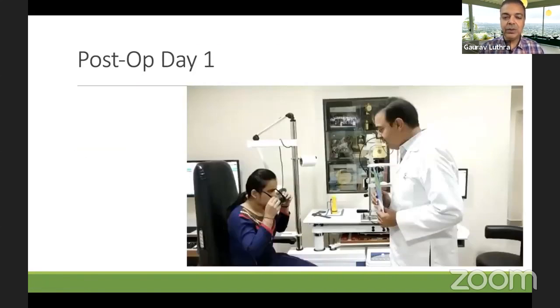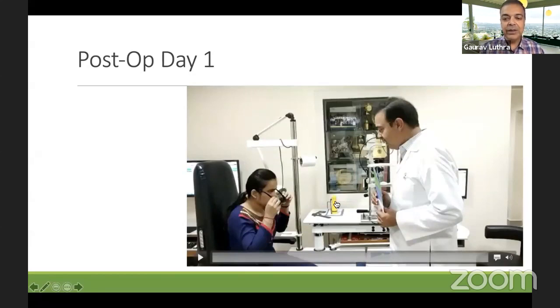This is patient post-op day 1. She was operated the previous evening at 8 o'clock with a surface ablation. And mostly you'll see eyes which are swollen and maybe watery, photophobic patients who are not able to see much on day 1 morning, but you can just watch.